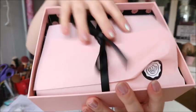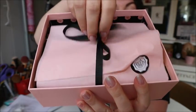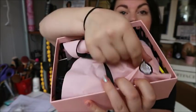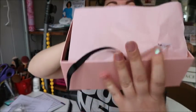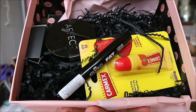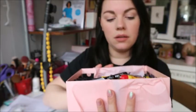As I do every month, I will open it up and show you guys first. So it comes like this, wrapped in beautiful paper and a little ribbon, and we'll just get it open. Let's see, so let's have a look. Right. Oh, okay. I'm just going to jump in.